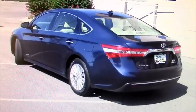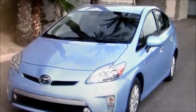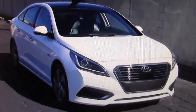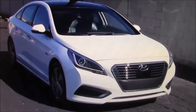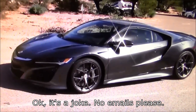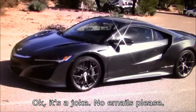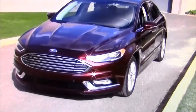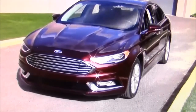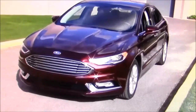By comparison, this Toyota Avalon hybrid we tested last year got 39 mpg overall. This Toyota Prius hybrid got 41 mpg overall. This Hyundai Sonata hybrid we reviewed this year averaged 36 mpg. This Acura NSX hybrid we had only got 17 mpg, but okay, it doesn't count. If you can afford $200,000 for a car, you're not worried about fuel economy, right? And last but not least, this Ford Fusion hybrid we tested last month averaged 37 mpg overall. So I would say the mileage we got off of this Honda Accord is pretty much in the ballpark.